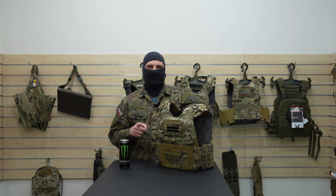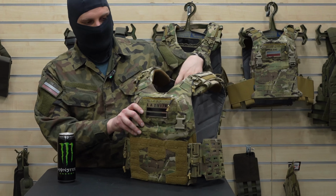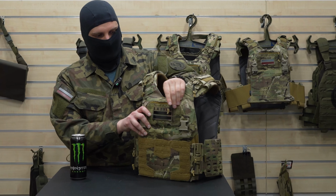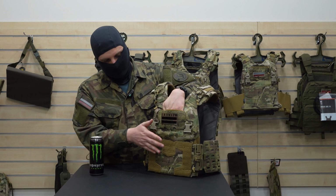Hey, today we got invited to Patrona.lv to take a first look, first impressions about the Templar's Gear new CPC 4.1. One new feature about it immediately visible is the admin panel. It's a small zippered pouch, doesn't go too deep, so it's still reachable.